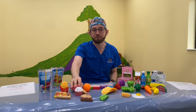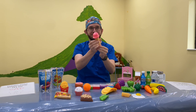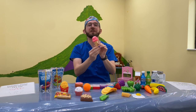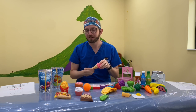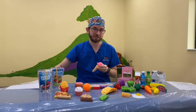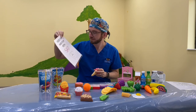What do we think about ice cream? Well, this is a pretty cool ice cream cone, isn't it? Almost looks good enough to eat. This looks maybe like a strawberry flavor. If you were thinking that ice cream most of the time might make your teeth sad, then I think you'd be correct. This will probably make your teeth a little bit sad at times if you eat a lot of it.